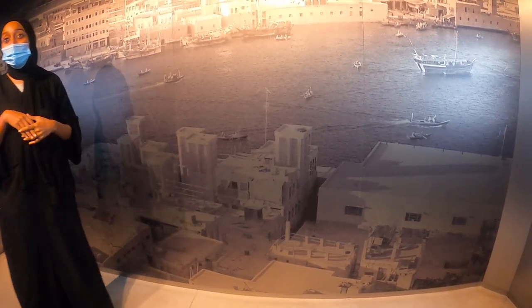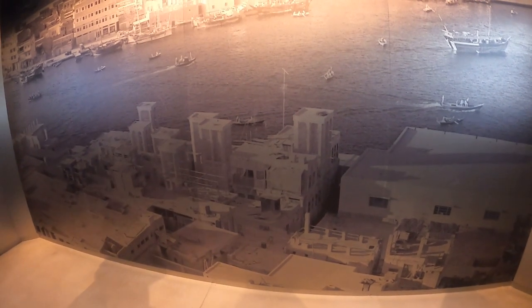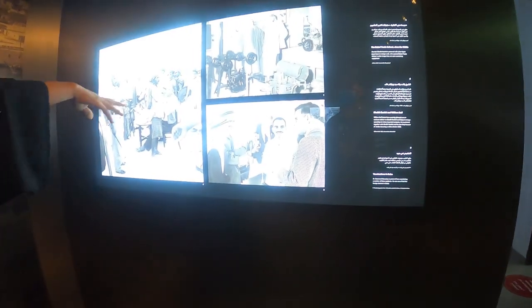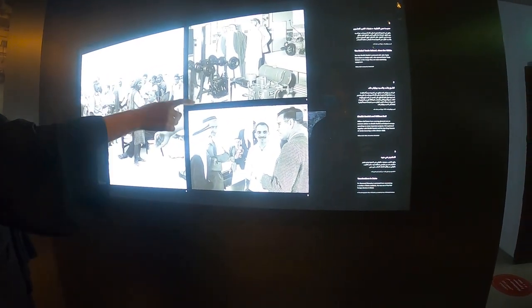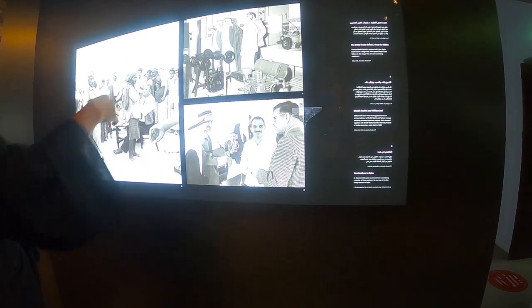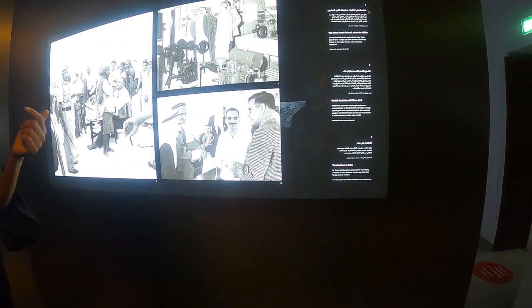It's Jumeirah now, yes. Okay, and here also when they had vaccination, in the 1960s, the visit of the Kingdom of Jordan, opening of the School of Trade. Okay, I'm gonna show you one more place. Yes, you can take this one.